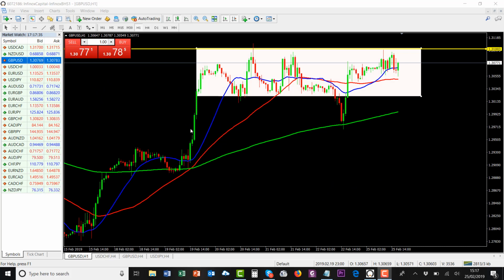So moving on to my third and final pair, pound dollar. As you can see, price on the hourly time frame has been moving sideways for a while now. We're stuck in this box with a strong resistance line at the 1.3100 level. This is a very key resistance level which we've been hitting for a while now, and we keep trying to break it, and price keeps coming back below this level and then kicking back down.